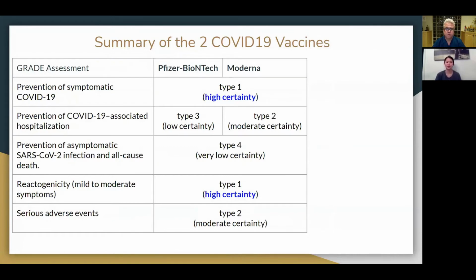And for the prevention of COVID-19 associated hospitalization, the Pfizer group is rated low certainty and Moderna is rated moderate certainty. But it's important to note that if they're effective at preventing symptomatic COVID-19 disease, it is also suggested that COVID-19 associated hospitalization is therefore successfully prevented. And as for prevention of asymptomatic COVID infection and all-cause death, they're both rated very low certainty, so there's not enough evidence to suggest that the vaccines can effectively prevent asymptomatic COVID infection.